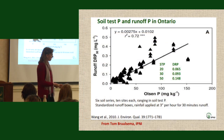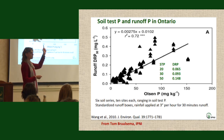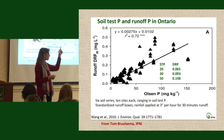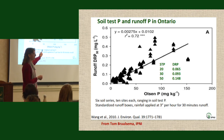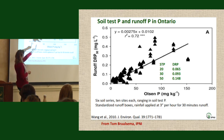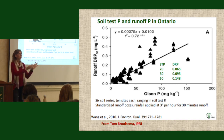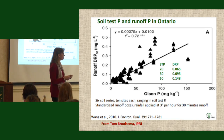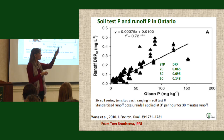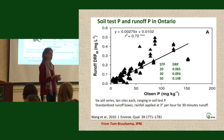But now I'm going to look at the other way, and again, I borrowed this one from Tom, for Tom as well. This one looks at the soil test level using the bicarb test and runoff dissolved reactive phosphorus. Basically what it says is if we're below 50 parts per million, we generally have lower phosphorus leaving the field as reactive phosphorus. And as our soil test gets higher, so does the chance for runoff.